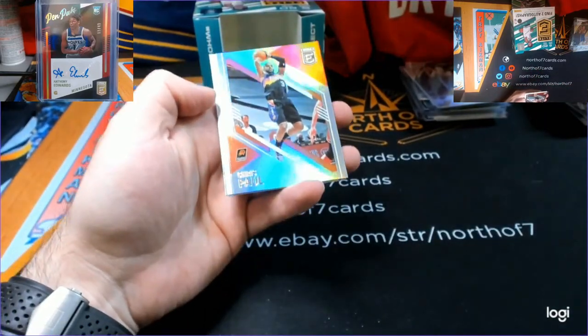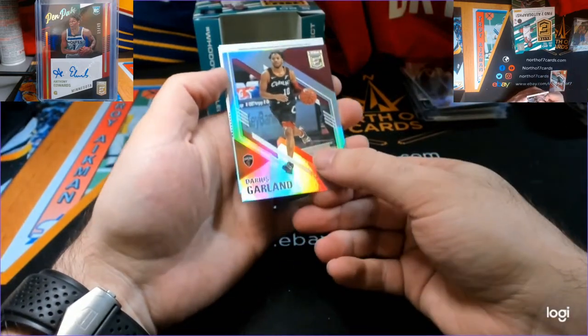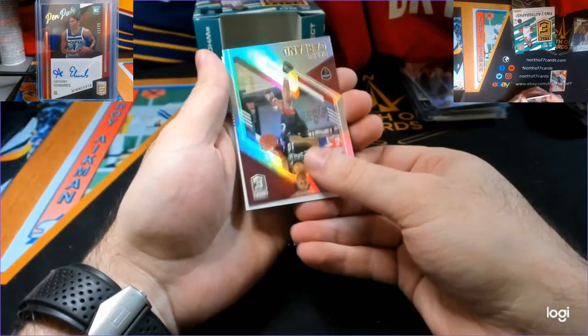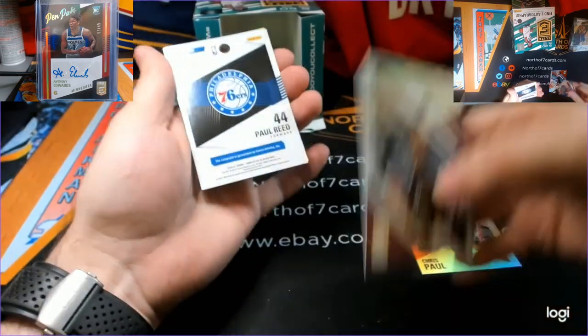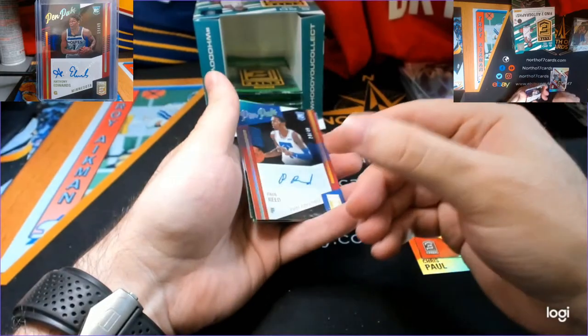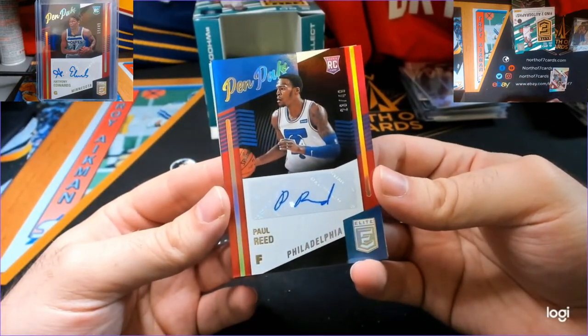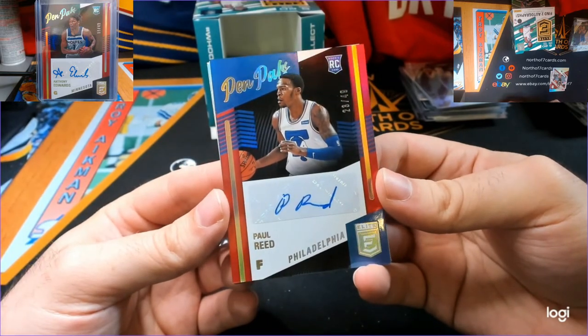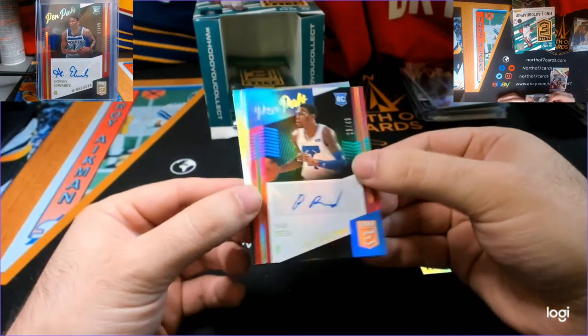All right, autograph. You're going to be my friend. Chris Paul and Garland. It's gonna be a nice one, I hope. 76ers, be Paul Reed. Congrats to the Paul Reed spot. Pen pals, 23 of 49 autograph. Rookie. Paul Reed. All right.